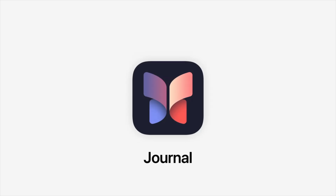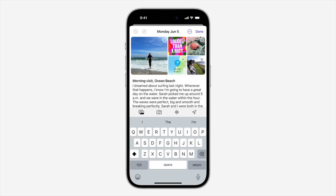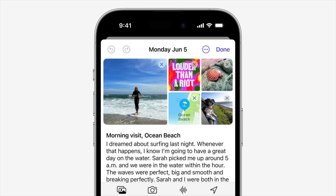Now, another thing that I'm pretty stoked about is Apple's new Journal app. Now, we don't have this just yet to try because it's not actually coming out until later this year, but I'm really interested in this. I don't know about you guys, but I've definitely tried to use journaling apps in the past, but I wasn't really able to stick with it.